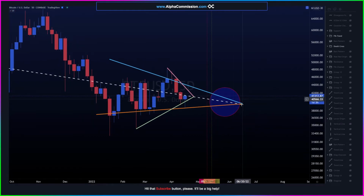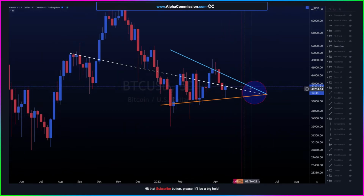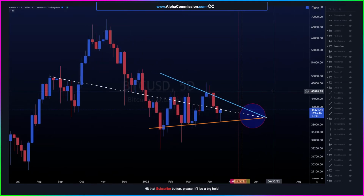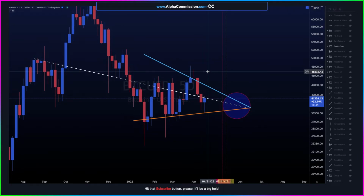And while I changed the colors on some of these things just to make it a little bit more aesthetically pleasing, I think it was just some kind of ugly color. I think this looks a bit nicer. I've kept everything the same, so I am being consistent with you guys. This isn't sleight of hand, and I'm not just drawing a million lines in order to pray that one of them hits. This is using EMAs, Gaussian channels, trend, micro trend, right?